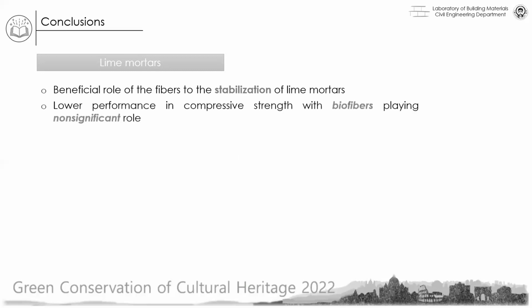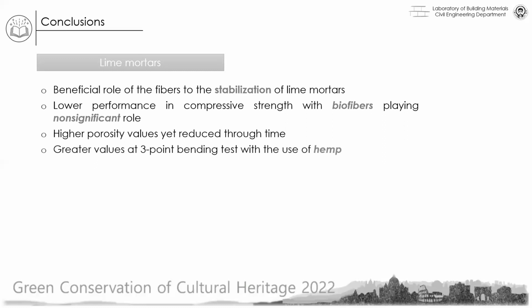To conclude, in lime mortars, we can see that the role of the fibers for the stabilization of the mass was beneficial, regardless of the fact that they showed a lower performance in compressive strength with the use of biofibers, but that actually played a non-significant role. The porosity values were significantly high, yet were reduced through time, while positive is the fact that greater values at 3-point bending test were recorded with the use of hemp.